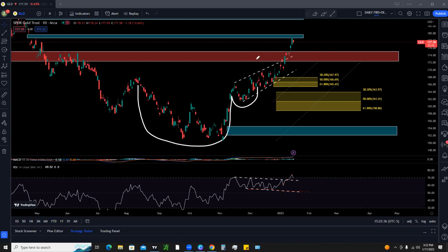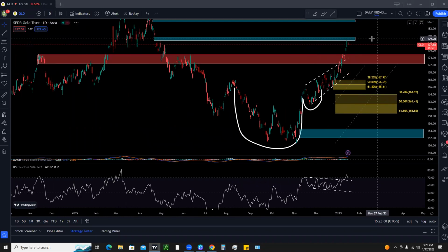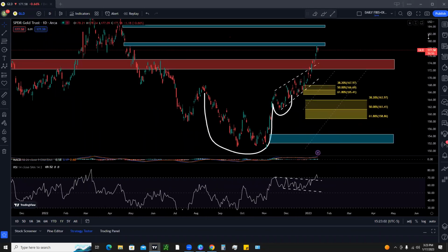But this thing has been doing very, very well. We had the supply zone here that we were tracking, and we just completely blew right past it and started to attempt to fill this gap up here, but really hit resistance at the bottom of this gap. So is gold going to be able to continue to push up higher and fill its first gap and possibly even its second gap up to 184.44? These are the things that I'm watching right now.